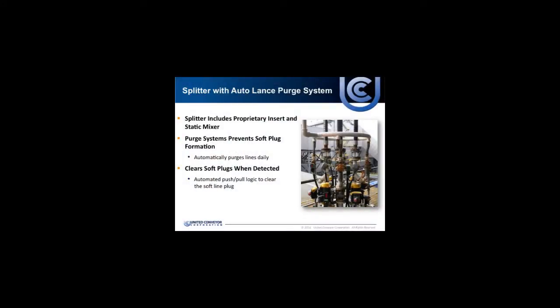The splitters used here, similar to the other units, include an auto purge system. The splitter itself has a static mixer and a proprietary insert to help get accurate splitting and eliminate areas where buildup can occur. Typically, when plugs happen in DSI systems, they are in the small feed lines. The smallest lines that you get are downstream of the splitter because you're trying to split to a number of locations to get better dispersion.